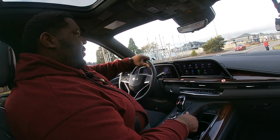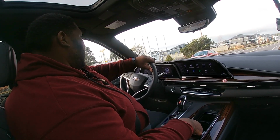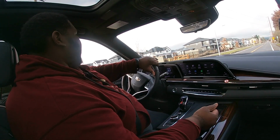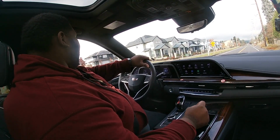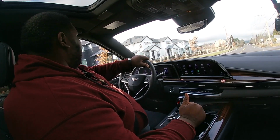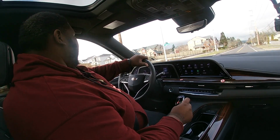I'm glad they did that, because again, with the competitive full-size luxury SUV market, they can't make an SUV now that's too similar to its regular version. And all I have to say is great job to Cadillac in making an excellent SUV.